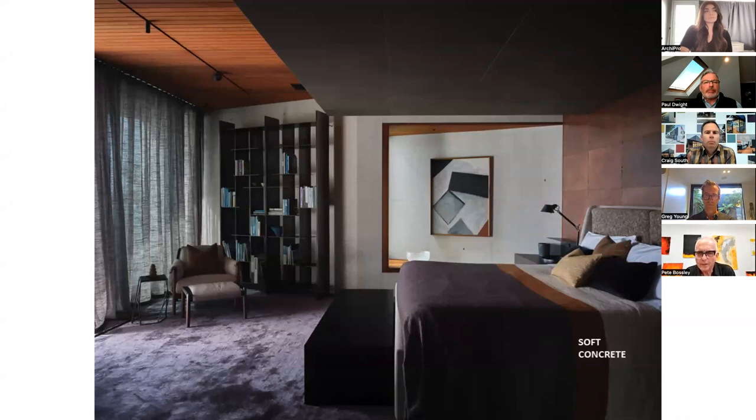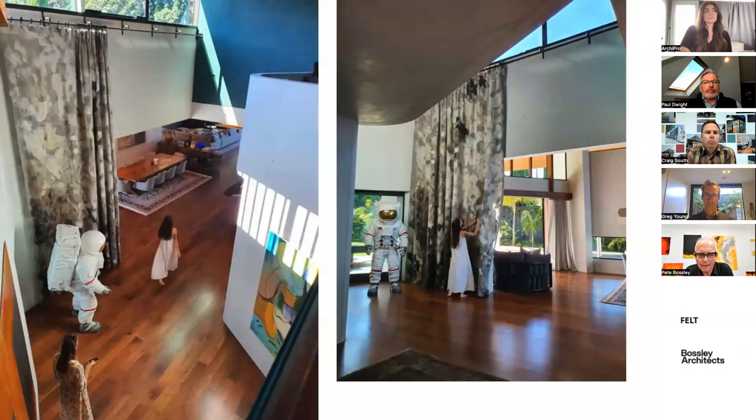More softness was introduced in the next one, Holly, by a commissioned artwork by a Dutch felt artist called Claudia Jongstra. He's got a really good international reputation, and I wanted something to separate the entry space from the dining living spaces so it could become more closed down. And so we did it with this lovely double-sided commissioned artwork, which picks up on the colors of the volcanic rock and the waterways that flow underneath the house.